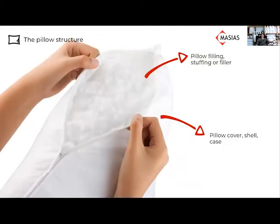Let's go now to the pillow structure. Actually, it's a very simple product compared to mattresses. A pillow is basically composed of two components. One is a pillow cover, and the other one is a pillow filling.